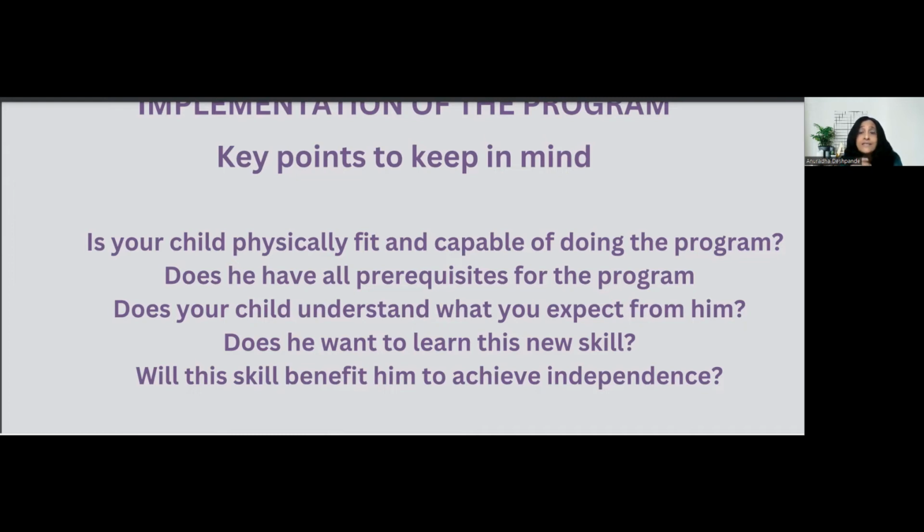The next is, does your child want to learn this new skill? Is your child ready to learn this skill? Or you should give them some more time while working on the resistance. This is especially true when you start teaching toilet training to a child. Unless the child is ready, you cannot force this skill on them. So, you should keep it for a later date while still working on why they are not willing to learn those skills.